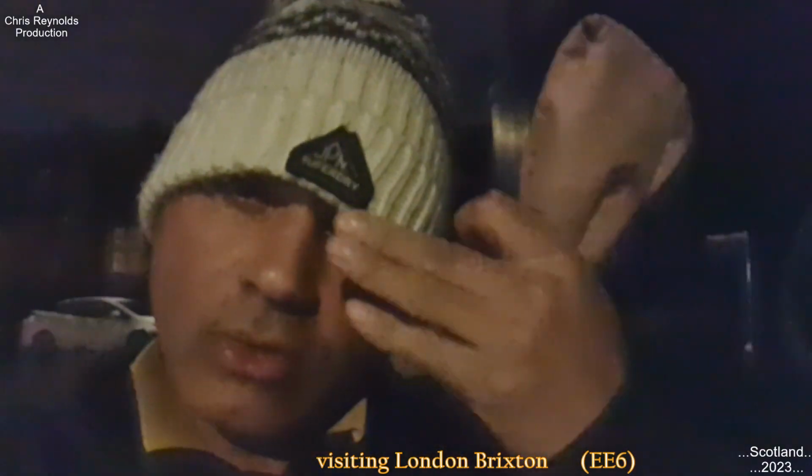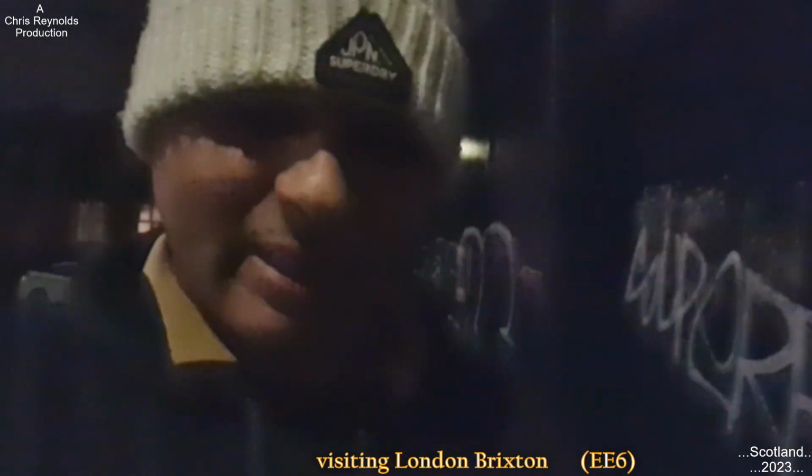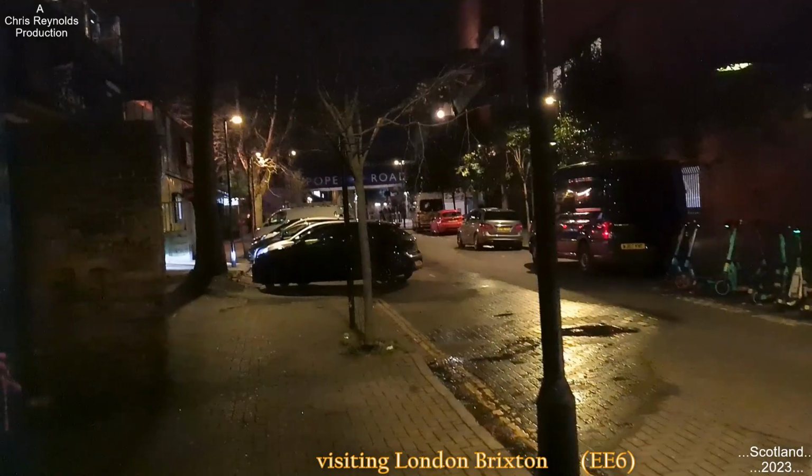So I'm en route to Pope's Road. Well, this is Pope's Road. This is the original car park that I was going to go to, but I'm getting free parking on the street parking there anyway, so should be alright. So I'm going to have to start watching what I'm doing though and being careful.